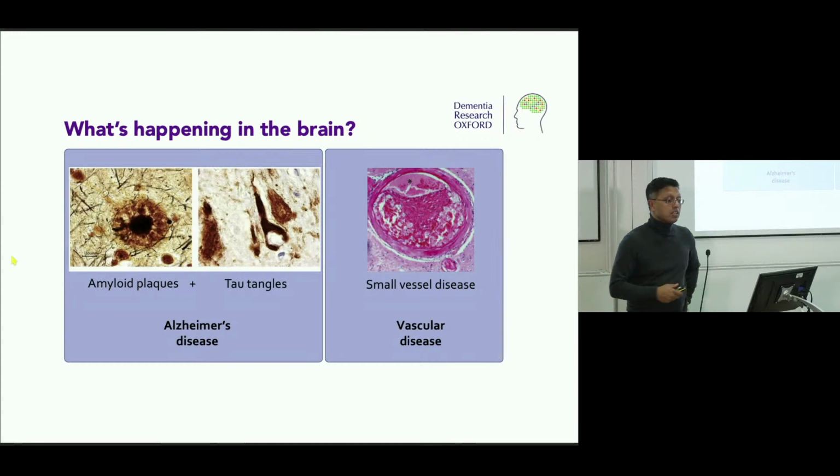So what's happening in the brain? You saw that John mentioned these plaques caused by amyloid. This is what they look like under the microscope. They're outside the cell. But we also know that within the cell, there is another type of molecule, tau, which is being deposited. And these two are kind of the hallmark, if you look under the microscope, of what happens in a patient with Alzheimer's disease.